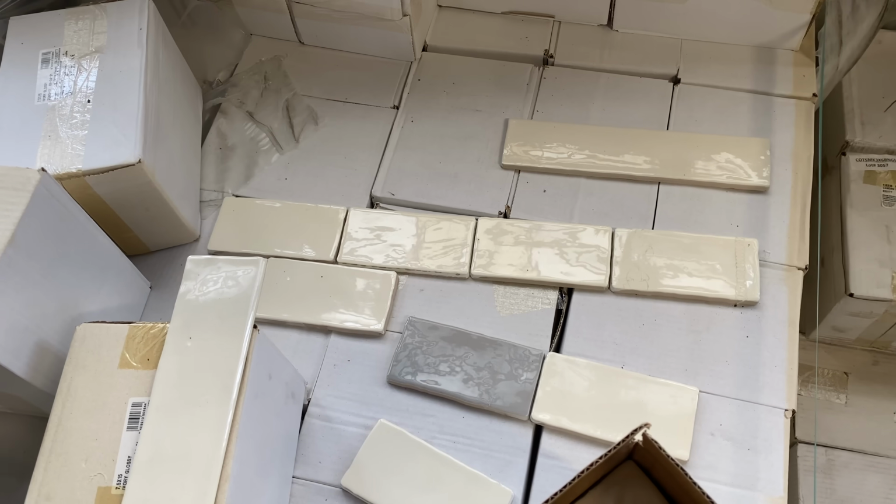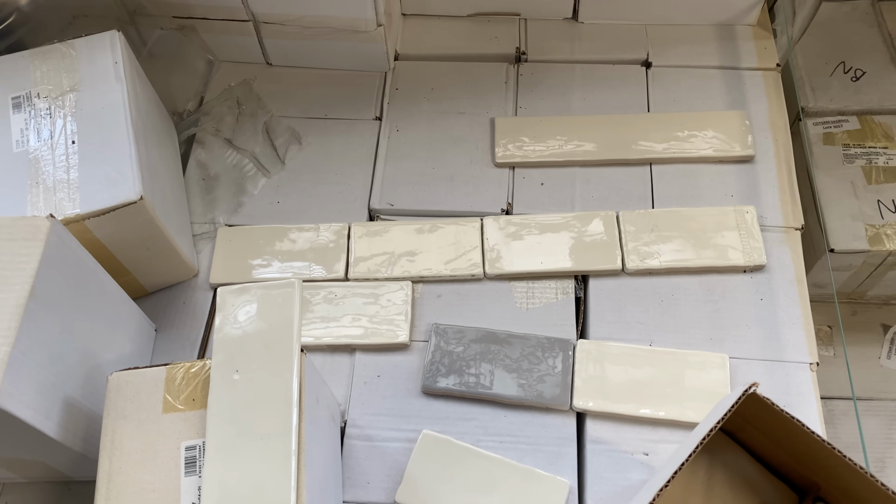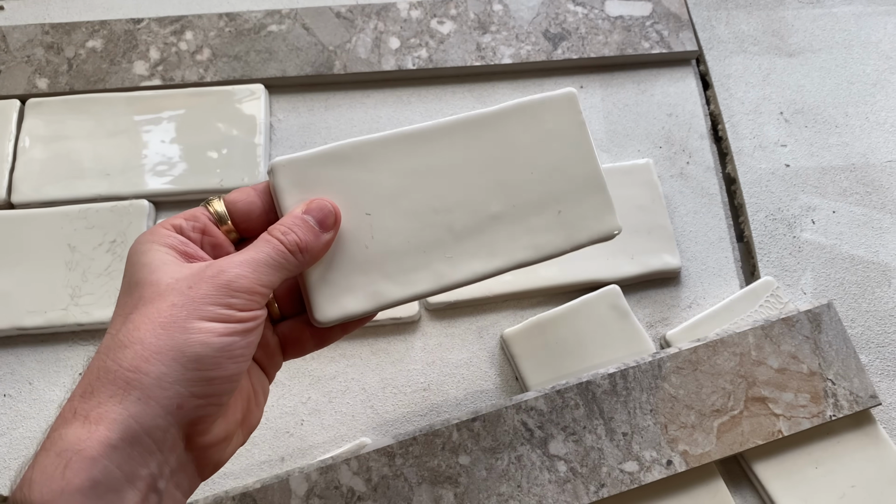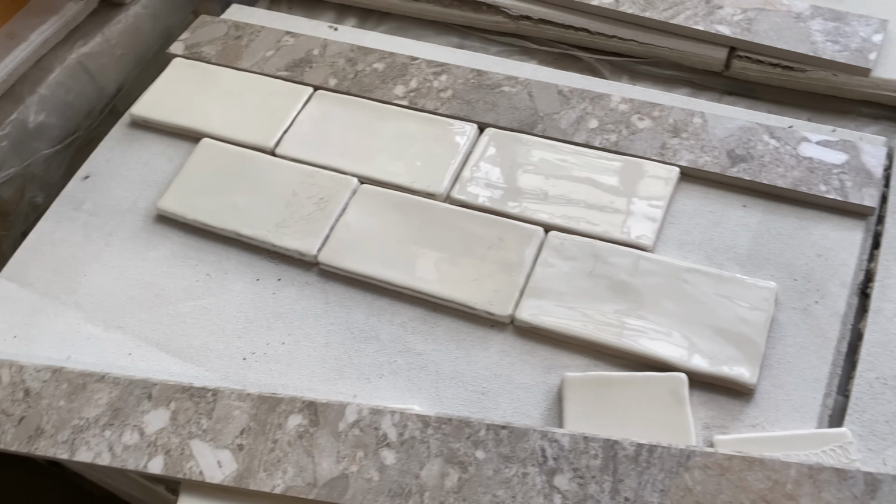They have a ton of these cream handmade looking subway tiles. These were super hot for a minute, but I feel like the imperfect edge look can be kind of messy and too trendy. What do you think?